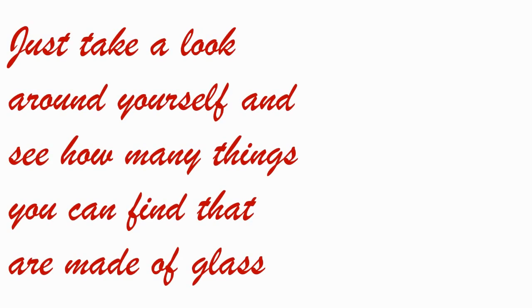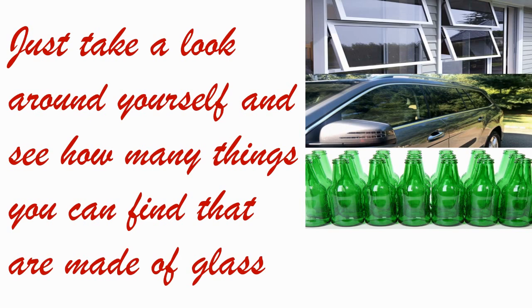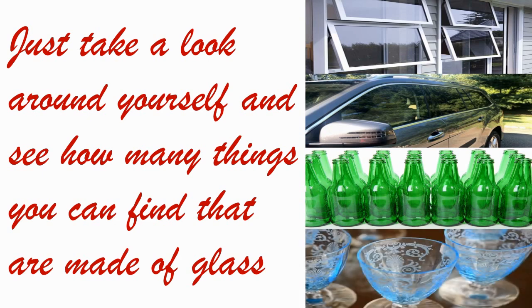Just take a look around yourself and see how many things you can find that are made of glass. Here I have some images. I will give you some examples which are made up of glass. You have tableware, drinking glasses, plates, cups, bowls, housing and building windows, shelves, lighting, electronics, oven doors, cook top, TV, computer screens, smartphones. There are so many things made up of glass.